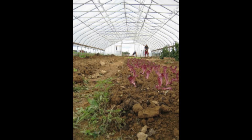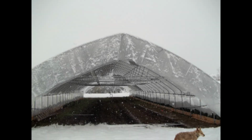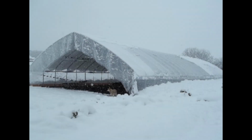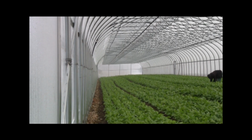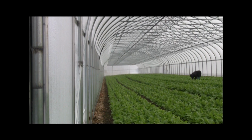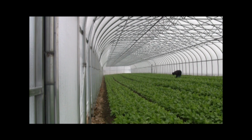Gothic arch-style high tunnels have a peaked high roof with straight sides. Because of its peaked roof, the Gothic style may be better suited to accommodate snow load when compared to a Quonset flatter roofline. As a result, these structures lend themselves well to 4-season production, especially greens or other cold weather crops before or after warm season produce.